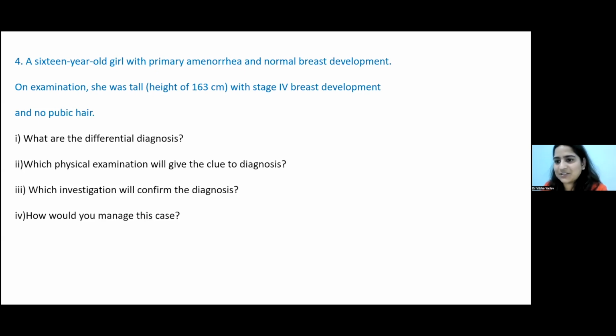Definitely, sir has answered. And how would you manage this case? So you can get a karyotype done, and then you can have a high LH, high FSH, high testosterone. That will be another clue to the diagnosis there. Yeah, management of the case again is very, very important.